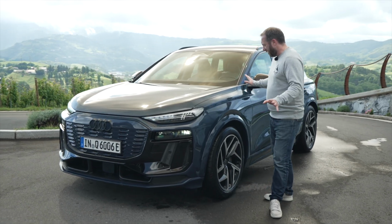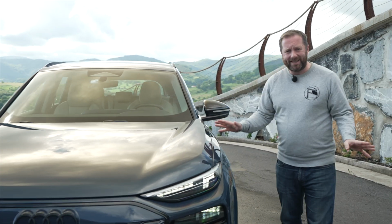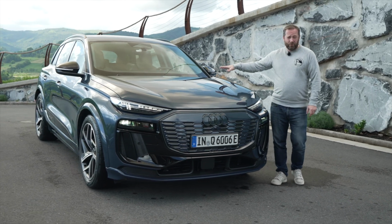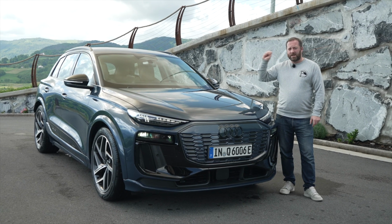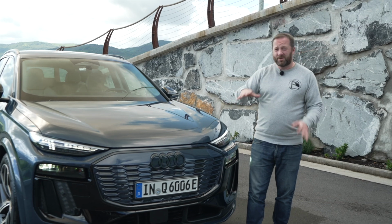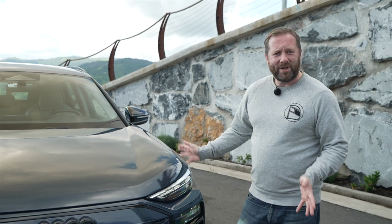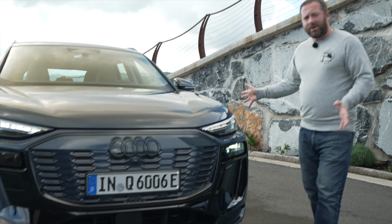because, well, first of all, it sits on an all-new PPE architecture. I won't bore you with all the details, but it's got a lot of advanced next-gen tech in it. 800-volt architecture. It's got a 100 kilowatt hour gross battery, which is around about 94 kilowatt hours net, WLTP range of 625 kilometers, and fast charging at 270 kilowatts. This has all of the ingredients you want in a modern electric car. It also looks pretty decent as well. Now, looks are subjective, of course, but I do like how this thing looks.